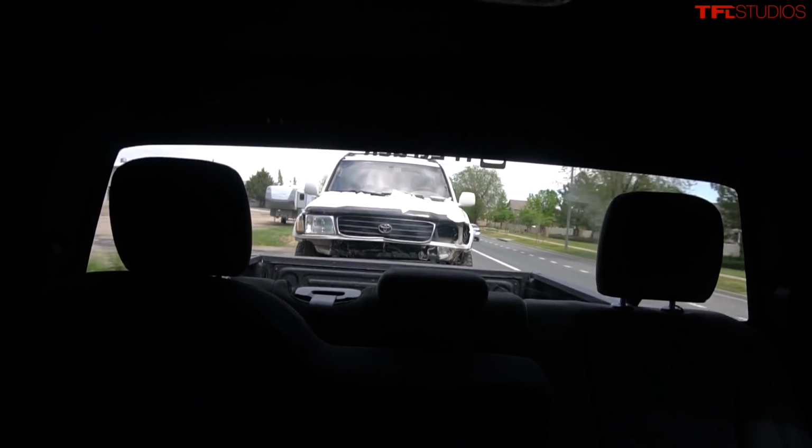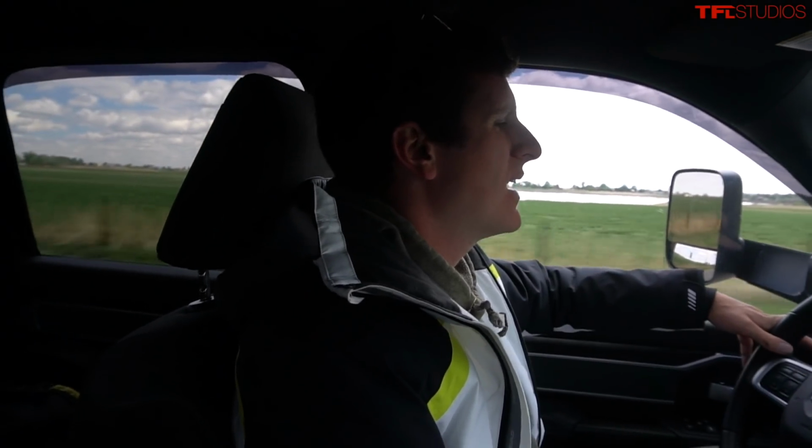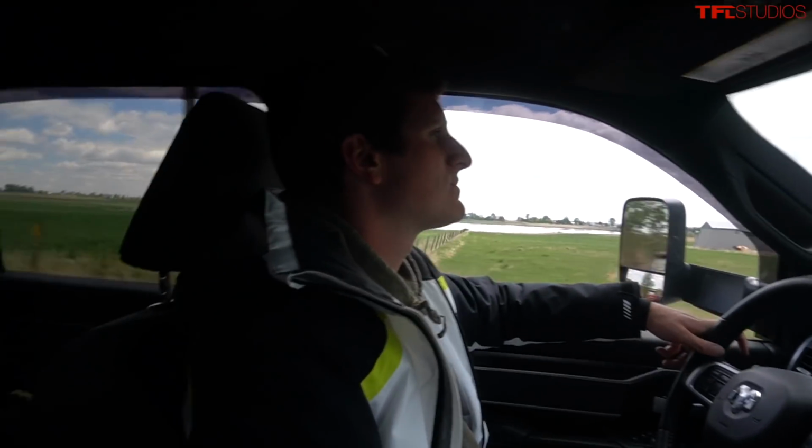I think this is rated at like nearly 21K. So we are nowhere near this trailer's maximum capacity. But yeah, it just absolutely cruises. No wiggle, no stability issues. It's fantastic. You mean the truck's maximum capacity, not the trailer?